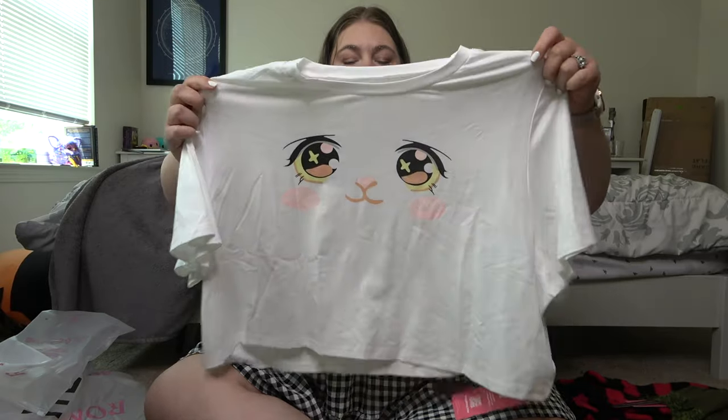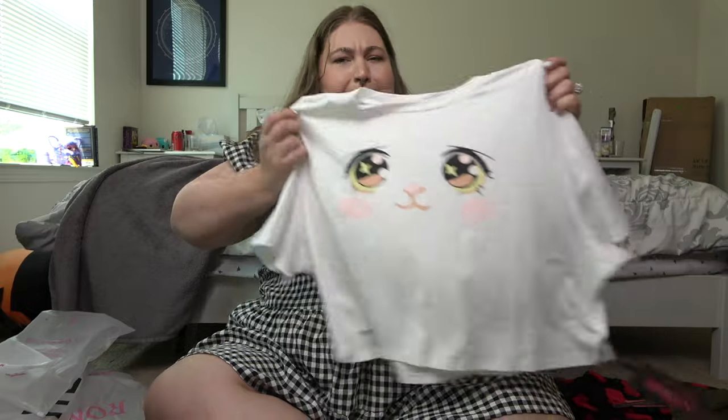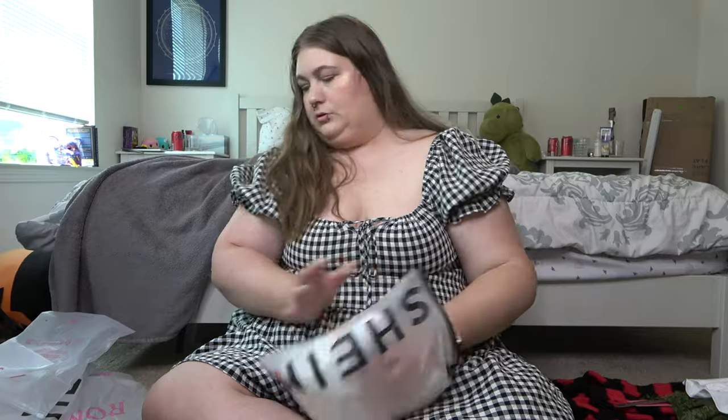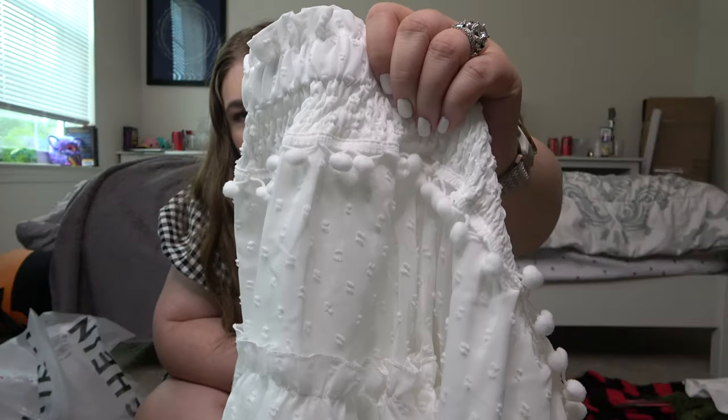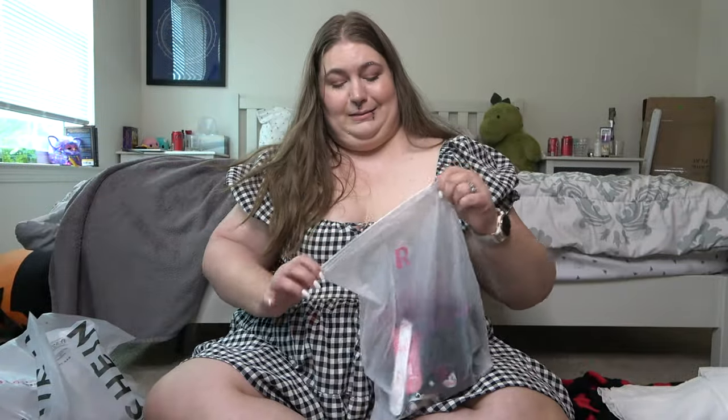You guys, this cropped t-shirt with the little bunny face on it. Oh my gosh. And I can wear the bunny ears that I got from Amazon. Love, love, love. Extra love. I have this skirt. It's so cute with little pom-poms, so flowy, so adorable. I can't wait. I feel like I avoid buying white things because I am very bad at keeping white things clean. I spill things constantly.